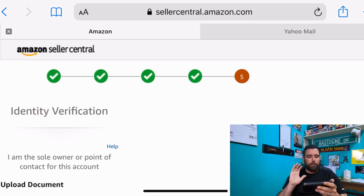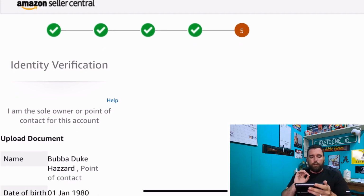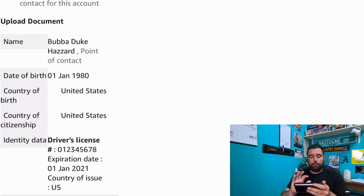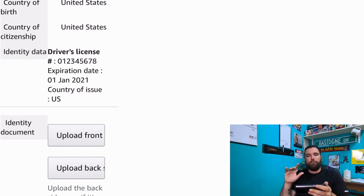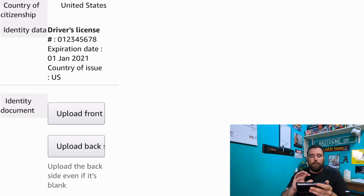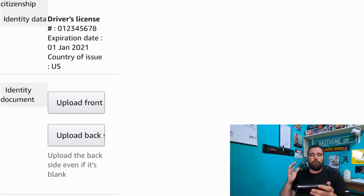Okay, so now we are at number 5. This right here is very important. You want to check all your information, okay? Make sure everything you put in there is right. Everything is correctly listed. Now, whatever identity data you used, your passport or your ID, you have to upload an image of the front and the back, even if the back side is blank. Now, when you click on this, it'll say you can upload a photo of it or something like that. I have found when I've done this, if you just take a picture of it and upload it, they're going to kick that back to you and say it's no good.